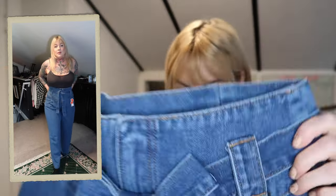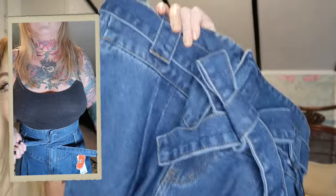You can always tell if they're gonna fit your waist if they fit around your neck. I don't know why, but that's the rule. How cute. These look promising. And then they have the wide, wide bell-bottom leg. These could either make me look bigger, which, you know, wide leg stuff when you're taller and bigger sometimes isn't the best. Last item of clothing is a brown boho style kind of sweater.